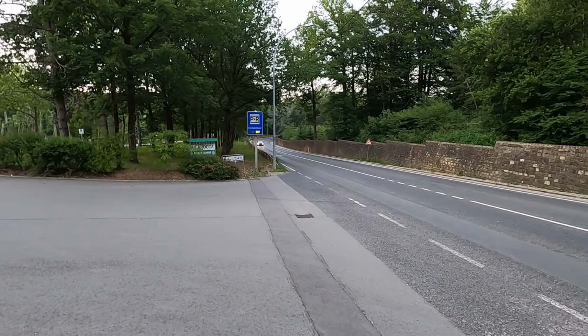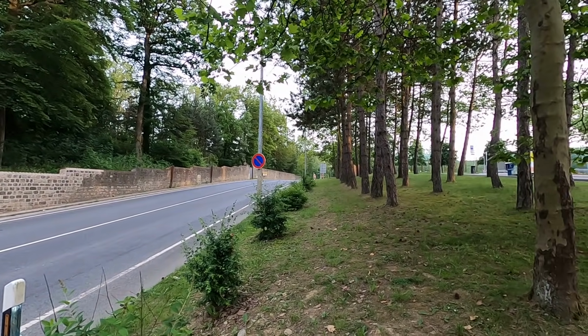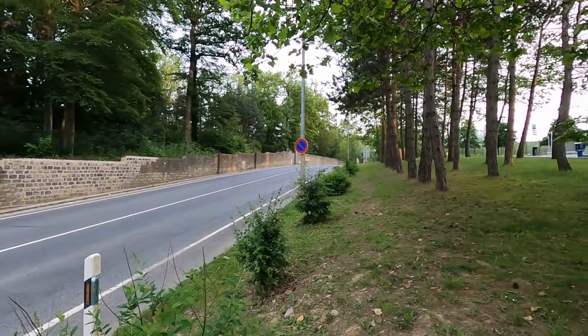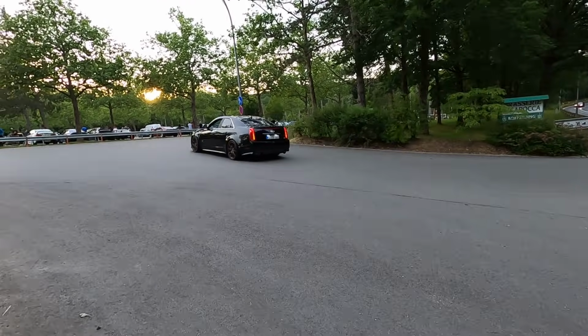So in just a minute, Manny's gonna go by, and this CTSV sounds like a rocket ship. Here we go. Good God, that car's insane. I don't know if you saw the fireball or not. That thing shot a massive fireball. Holy crap. You saw a fireball? Massive fireball, dude. Yeah, dude. That car is nasty.